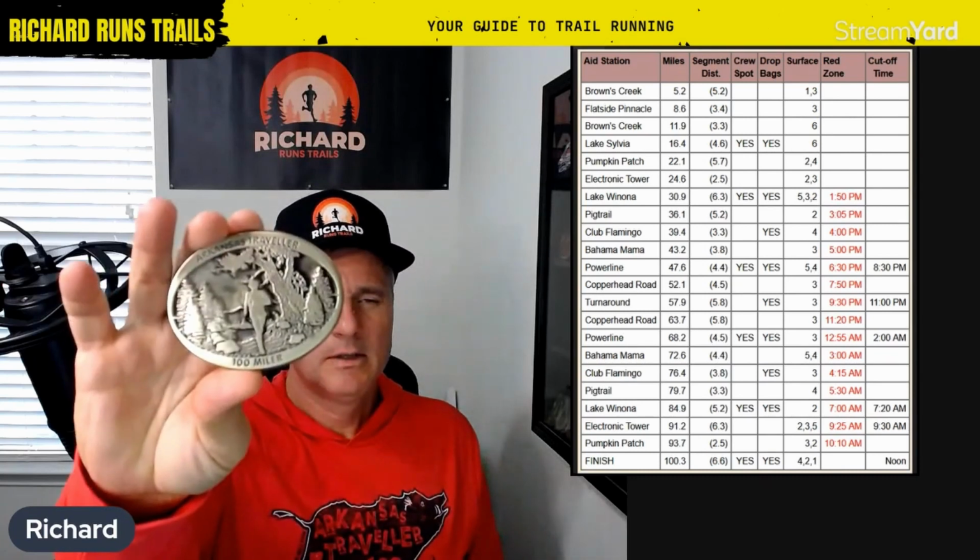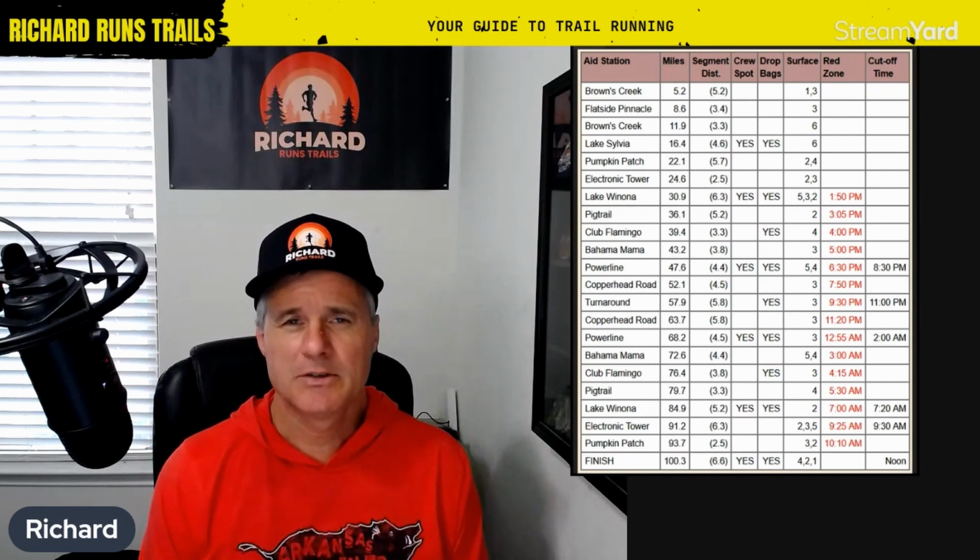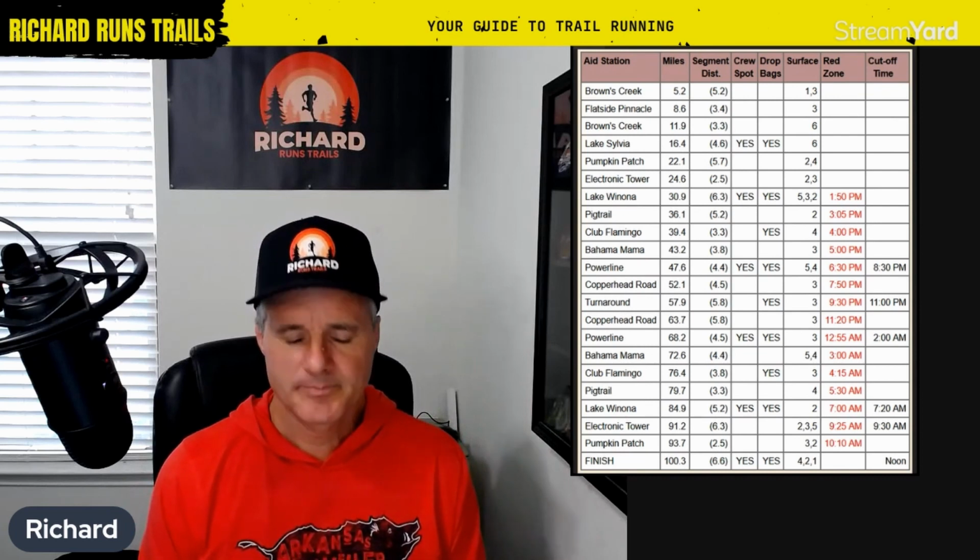So the example I'm going to use is Arkansas Traveler 100. I'll show you a nice buckle I got. They've redone their buckle. They got a lot of criticism in the past of not being a very pretty buckle, but I think it's very nice this year. It's cast and it's gold plated. So let's talk about the Arkansas Traveler 100.